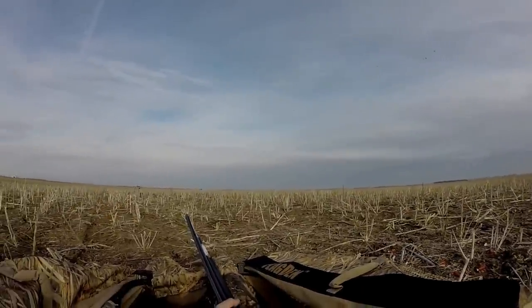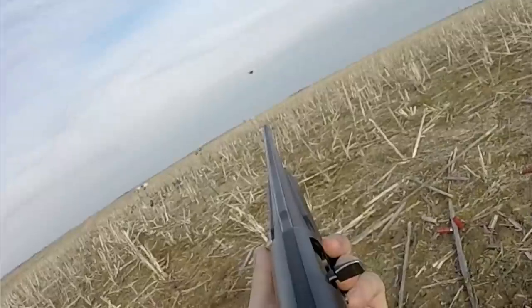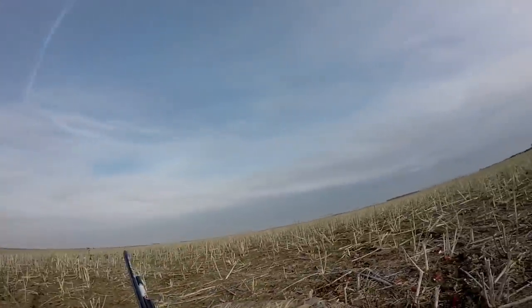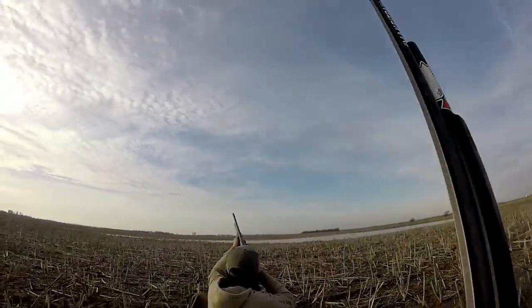Okie dokie. Look at this white tip. Here's a white tip. Smoke him. He did. Ow. He got dusted. I feel bad for that bird. He got tore up. So much mush. Oh, he got tore up, dude. Just annihilated.